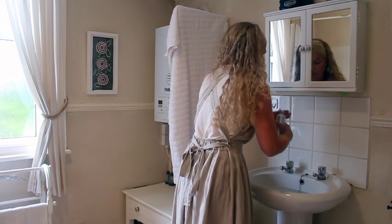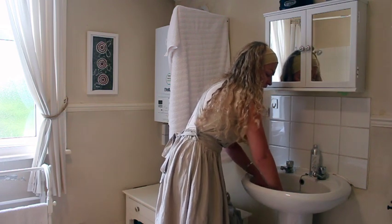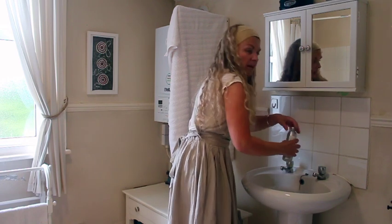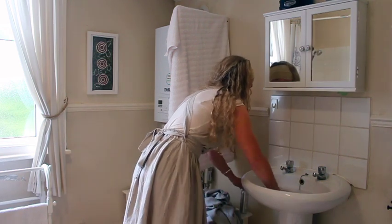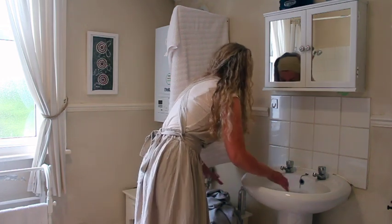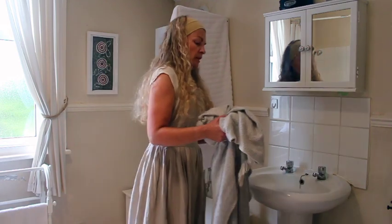It smells so good. And then give it a little bit of a rinse round like that. I think I'm going to put a little bit more in actually. I didn't put quite enough in. There we go. It smells so good. Honestly, when you smell the bottles, it smells so much stronger when you actually use it.